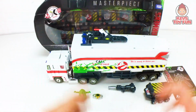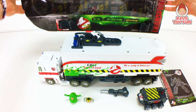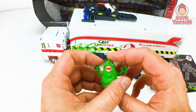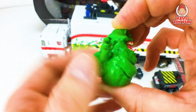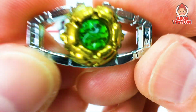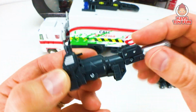Okay, guys, so we got everything unboxed from the Transformers Masterpiece Optimus Prime Ecto 35 edition. Super cool. Obviously you have Prime here, this trailer, but let's look at the smaller pieces. So here's Slimer. Pretty cool. Then you have the Matrix of Leadership, which is pretty sweet. This thing is pretty heavy, actually. It's not just a piece of plastic. You got some serious metal there. Then you got Prime's blaster, the signature blaster of Optimus Prime.